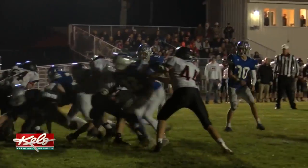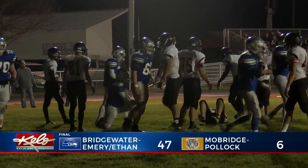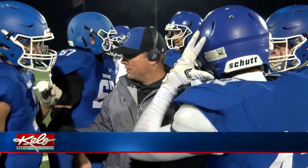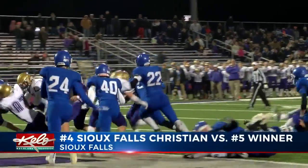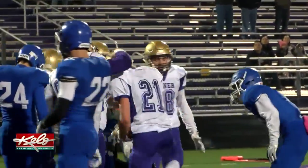The senior barrels in for one more score to make it 26-6 as the Seahawks cruise to the victory, 47-6. Defending champion Sioux Falls Christian hosted Winter. Scoreless late in the first half, Winter pitches it to Trevor Peters, who just gets across the goal line as the Warriors carry a 6-0 lead into half.